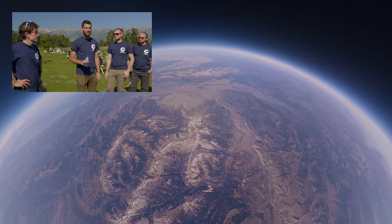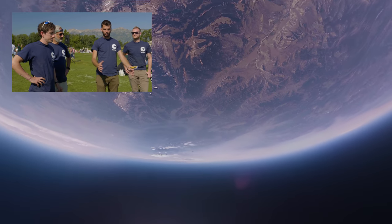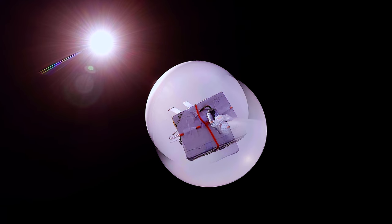But we can do a little bit better than the plane. My thought was, okay, let's go higher, and that'll make the shadow a little bit smaller, and you'll see it more as this thing moving across the landscape.